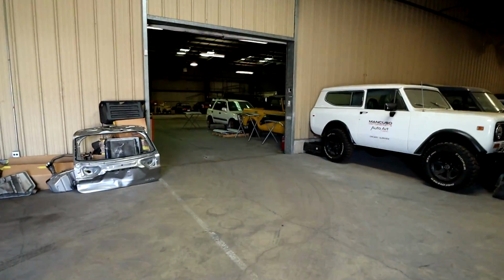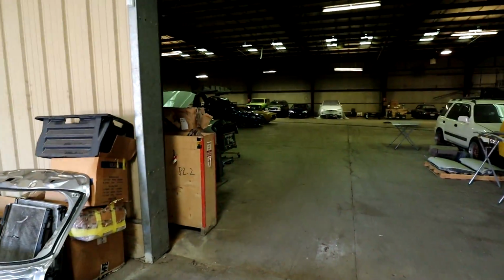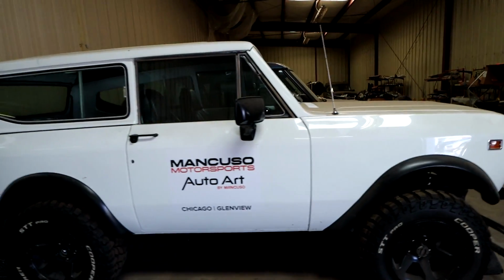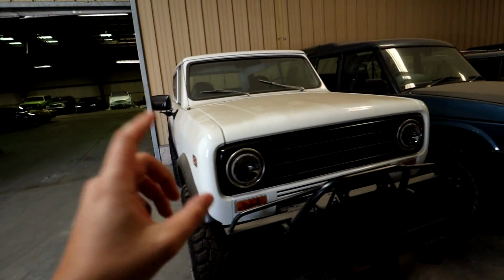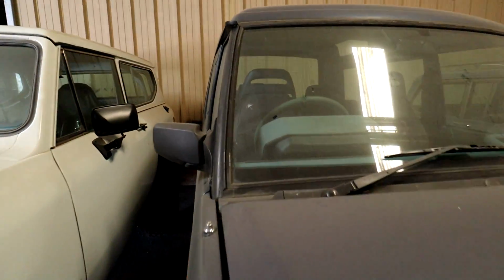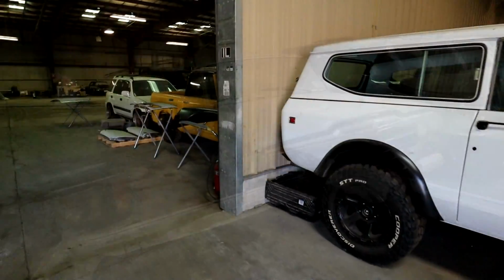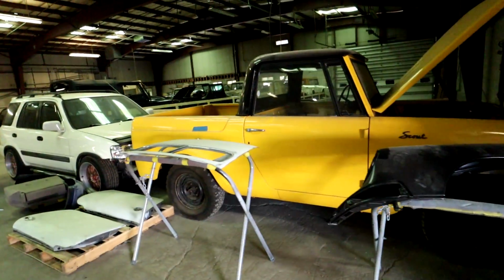Now there is a ton of incredible cars, a lot of different variety here in the main warehouse, but did you guys think I was gonna walk right past this Scout? A very rare vintage SUV, something you hardly see anymore, and this is in incredible condition. Right next to it is this Land Rover Discovery that's right-hand drive, and right next to it is a Jeep Wagoneer. One Scout not enough for you? There's a second Scout pickup just casually hanging out right here.